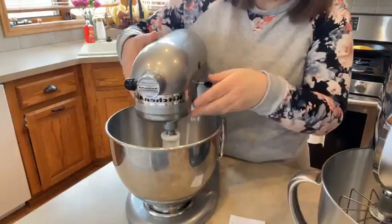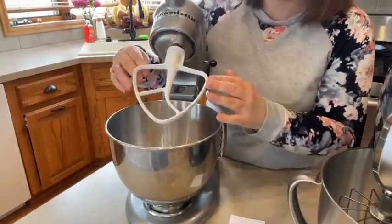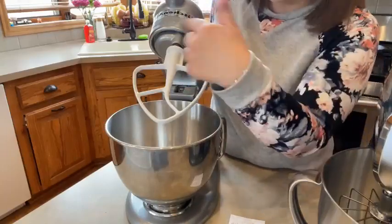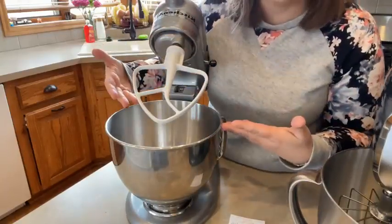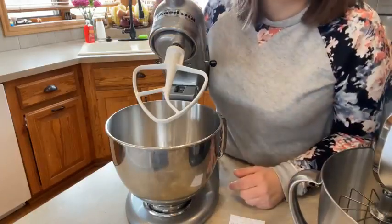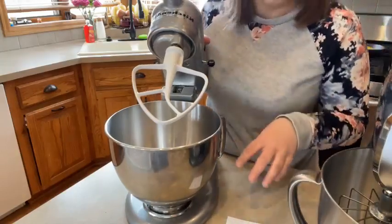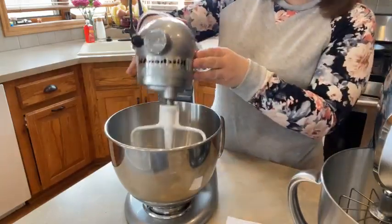So that being said, this paddle looks super brand new because this is probably my fourth one. About every 5 years, the white stuff starts to chip off and I replace it. This came with some other attachments. I honestly don't use them, so I gave them away. I only want the things in my kitchen that I'm actually using. So that is kind of the KitchenAid, right?